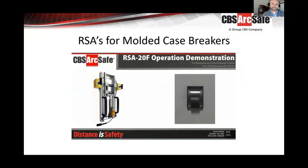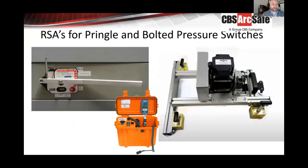There are solutions out there, and I didn't think this was possible a while ago, for molded case circuit breakers. If you're familiar with these breakers, you know that they can take everything you've got to push on the breaker to close or trip it. We do have solutions for that. Again, really quick, really simple to use. They attach with magnets. They use the frame of the switch for anti-torque so that the actuator doesn't go anywhere while it's pushing on the breaker handle, but there are solutions for that. We also get a lot of requests for bolted pressure switches and Pringle switches. So we do have an actuator that will actuate or push and pull that handle. It's one of our more popular items.